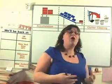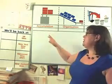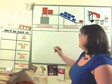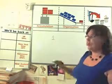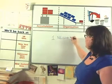But actually, when I work with people and help them clear their clutter, I'm actually helping them deal with 2 types of clutter. The first type is actually their new and incoming clutter. New and incoming.